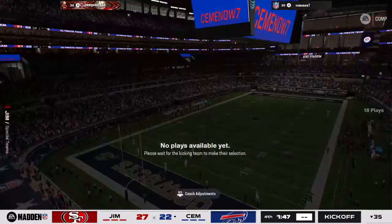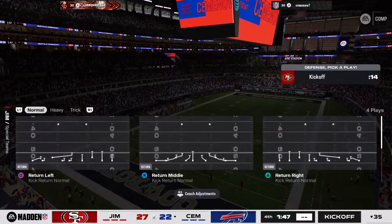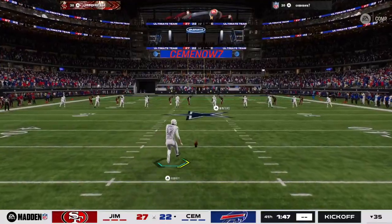Nothing doing on that 2-point opportunity. A fail on the conversion. 27, Bills 22. So after making this a 5-point ball game, they kick it off.